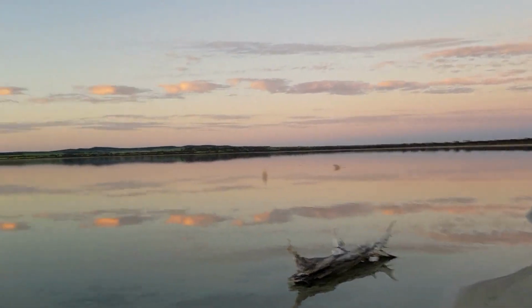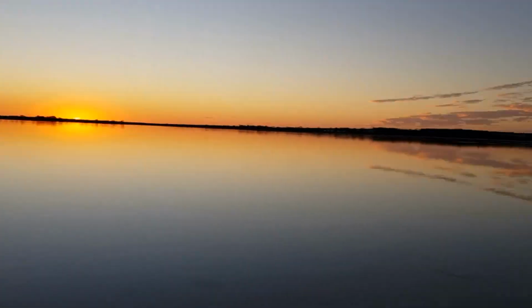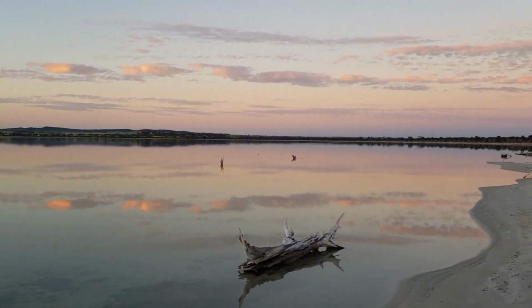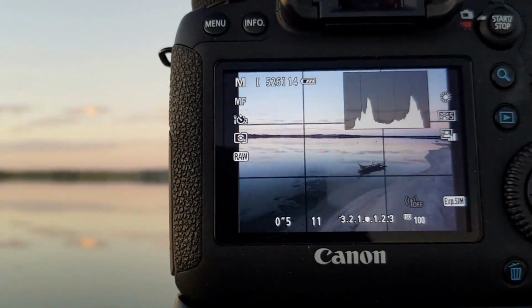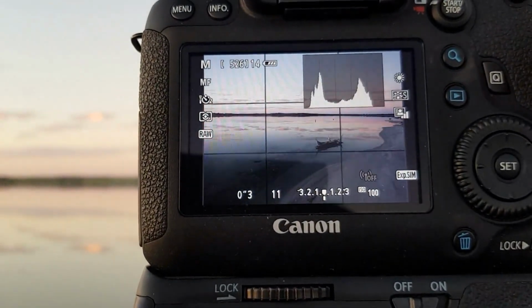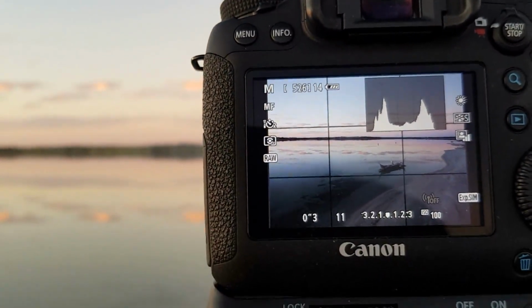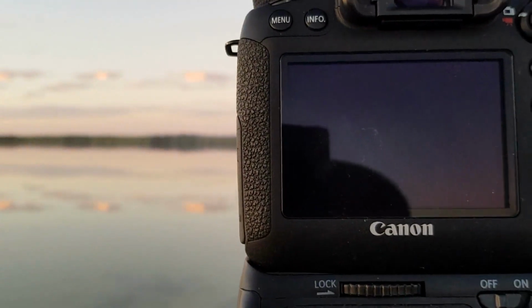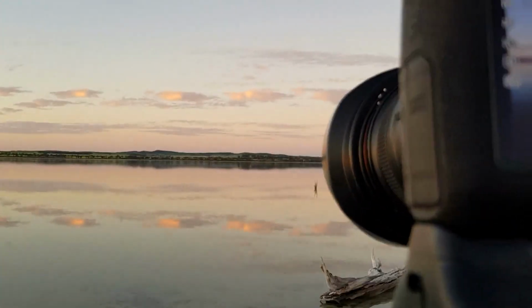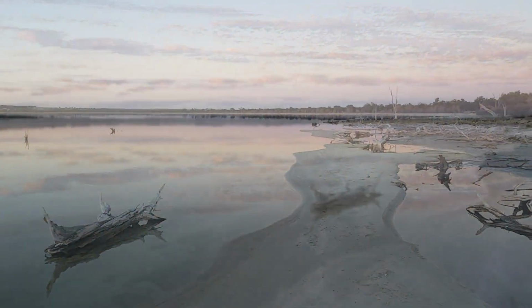Sometimes what you really wanted, apart from that, was something like that. Wow. So I've got it set up here. Bring it back to there. Focused on the log in the water. Job's done, and I've spied another composition over there that I'm going to get, and I'll race over there now.